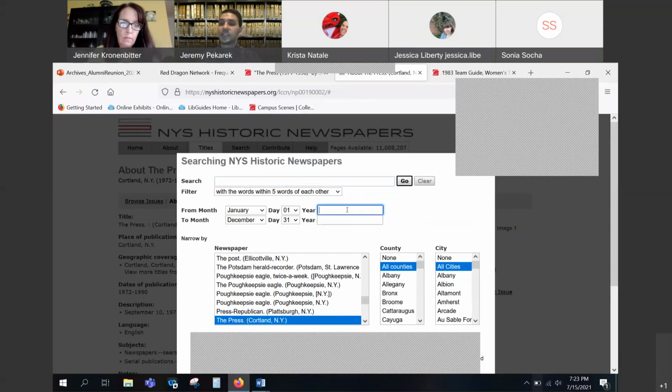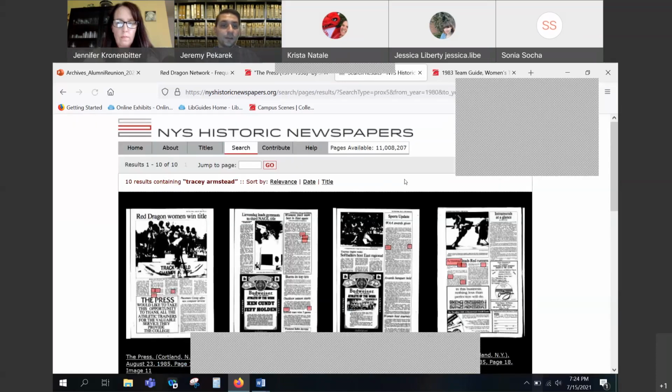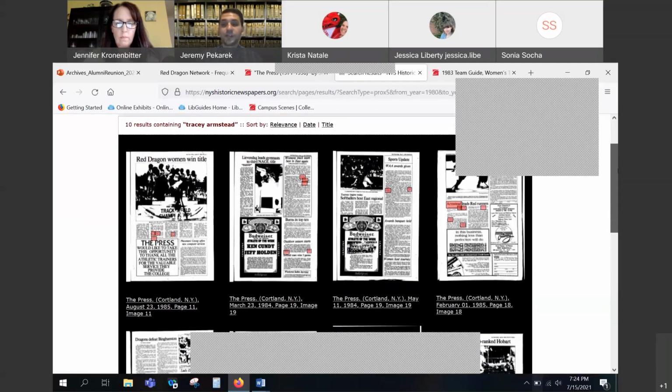I could put in specific years. Let's say I wanted to search for Tracy again, sticking with the same example. I already knew from those other documents we looked at, she was a student here on campus from roughly, let's just make it a decade, 1990. So let's search within those 10 years within the press using our keywords of a specific person. Click go, and let's see what happens here. All right, looks like we've got 10 results coming up with the term Tracy Armstead.